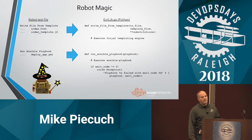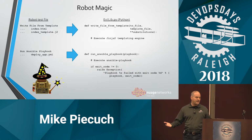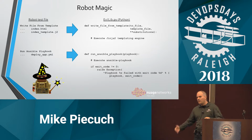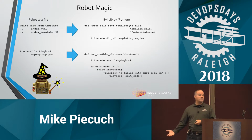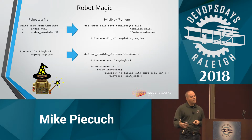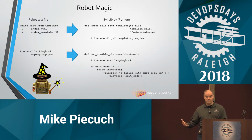So this next step is deploying my app with Ansible. Again, the same library function, write file from template. This time I'm writing my host file. Those of you familiar with Ansible would know that Ansible uses inventory files, and these inventory files define the IP addresses, servers, and other various variables. So I need to be able to write that, again, using the parameters passed in from Jenkins. So I will be using the same write file from template to create my inventory file, using the server IP that I passed in from Jenkins.